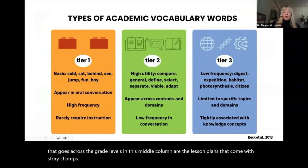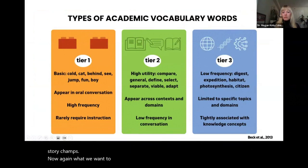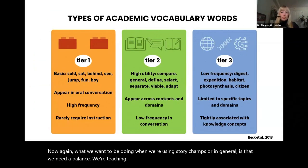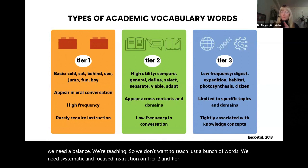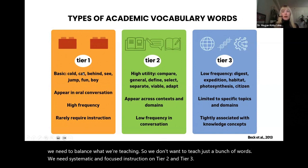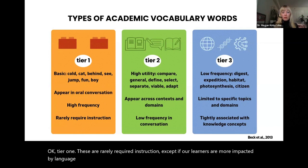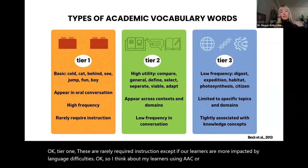Now, again, what we want to be doing when we're using Story Champs or in general is that we need to balance what we're teaching. So we don't want to teach just a bunch of words. We need systematic and focused instruction on tier 2 and tier 3, okay? Tier 1 words rarely require instruction except if our learners are more impacted by language difficulties. Okay, so I think about my learners using AAC or assistive and augmentative communication devices, right?